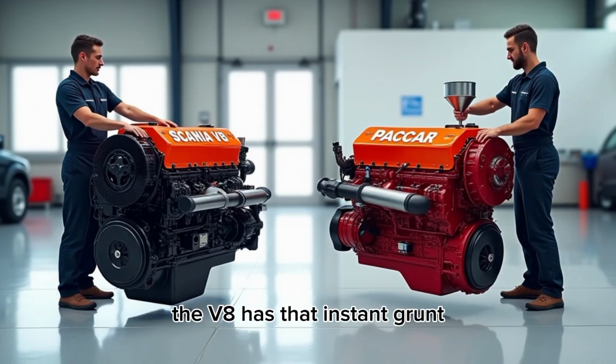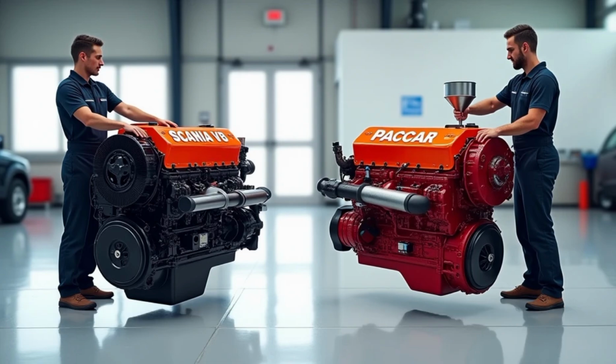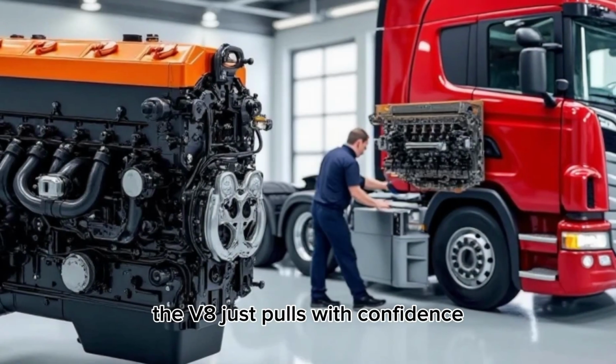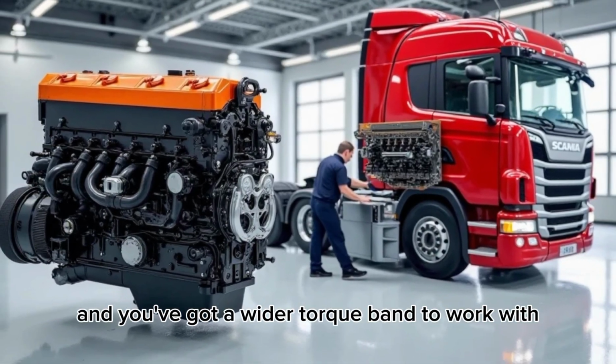The V8 has that instant grunt. It feels powerful from the moment you press the pedal. Especially when hauling up long inclines or when you're grossing near the limit, the V8 just pulls with confidence. You don't need to downshift as much, and you've got a wider torque band to work with.